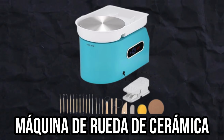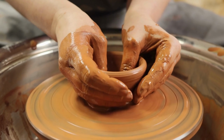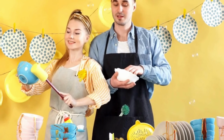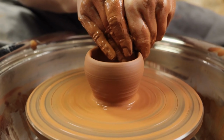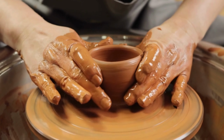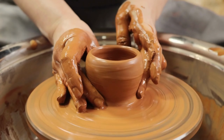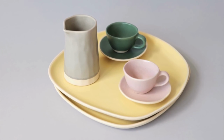Pottery wheel machine. For $219, you can make a wide variety of handmade products, such as personalized mugs and plates with unique designs, decorative pots and vases for plant lovers. Artistic ceramic pieces with innovative textures and glazes. Ceramic products are highly appreciated for their durability, artisanal aesthetics and versatility, ideal for home, decoration and functional art.